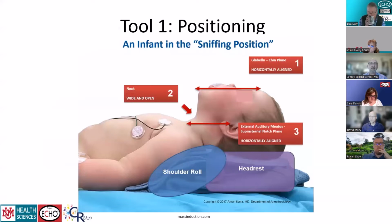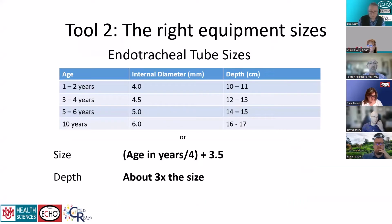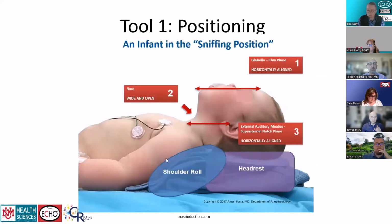So, tools that you can use to address some of these anatomic changes. Next slide is first positioning. Oh, sorry, back one. First positioning. The picture that says tool 1 positioning shows the optimal position for a child's airway.